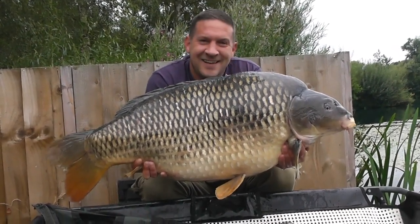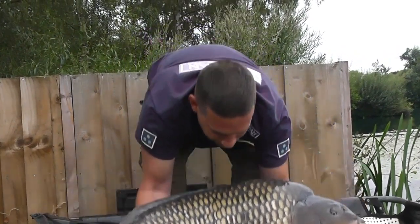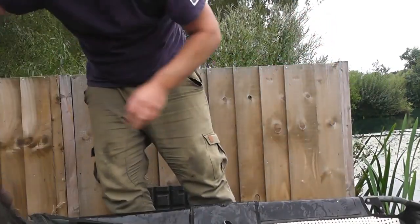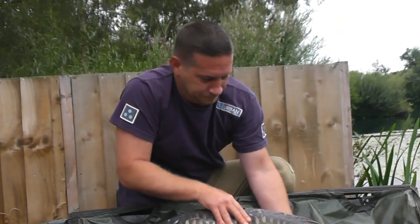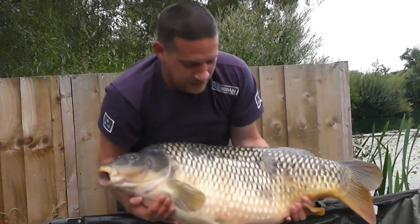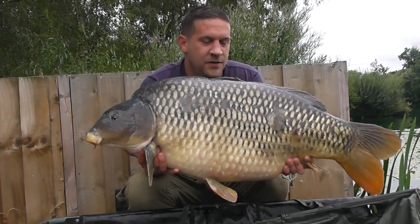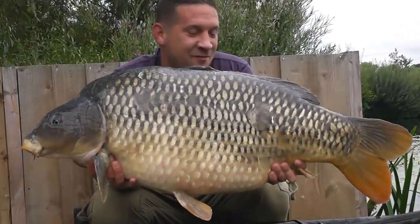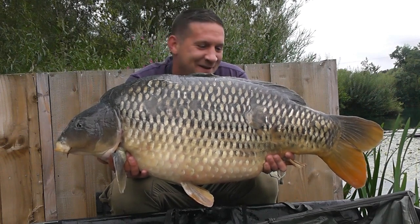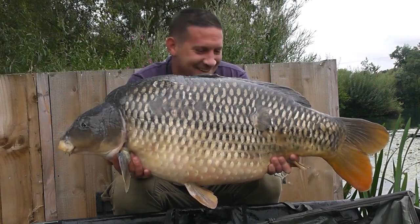And there she is, the biggest in the lake, fully loaded. So I'll spin her around. And there's the other side of her. Yeah, there she is. Recognisable fish with that patch on it. Look at the shoulders on it. Yeah, well happy with that. I was happy with the 31. Jesus Christ. 46.10. Get in there.